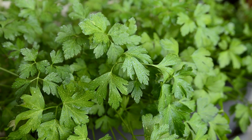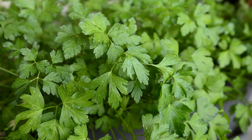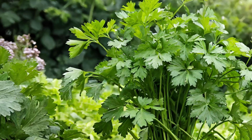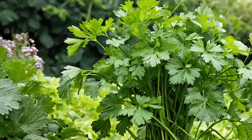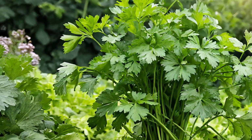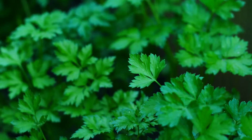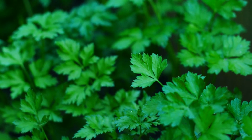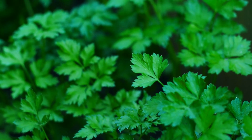Parsley might seem like just a garnish, but it's far more than decoration. It's packed with vitamins A, C, and K, adds a clean, slightly peppery brightness to everything from soups to smoothies, and best of all, it's shockingly easy to grow all year long, indoors or out. Flat-leaf Italian parsley is the best choice for culinary use, while curly parsley makes a stunning edible houseplant.